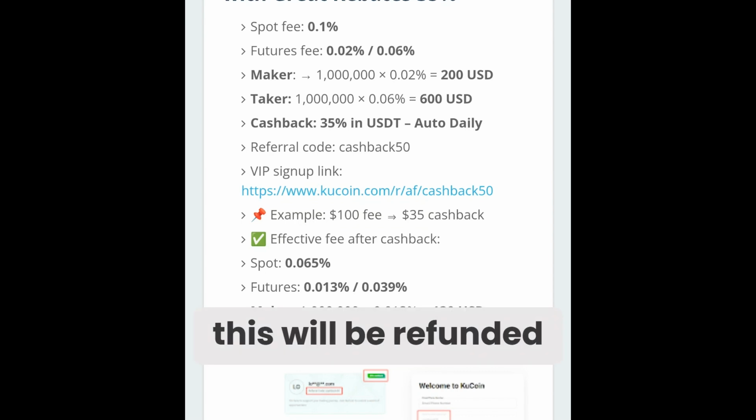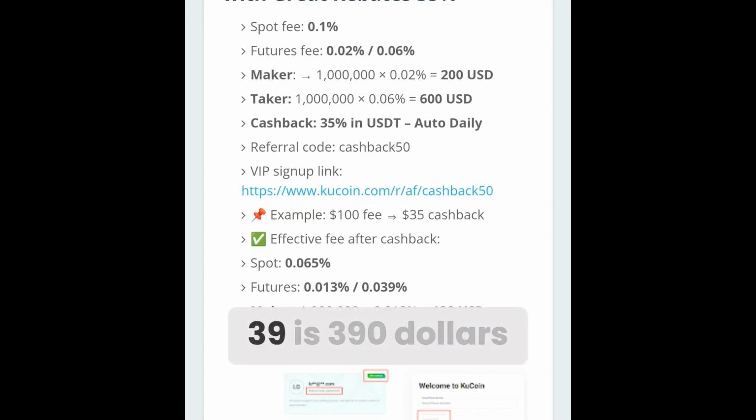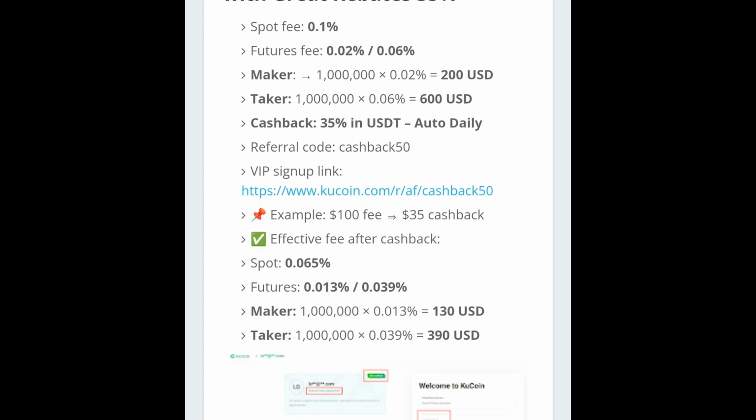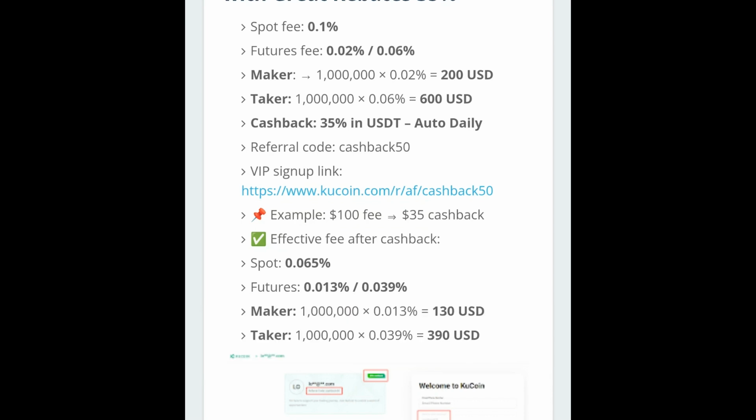The amount refunded is $70 and the total is 0.039%, which is $390, and the break even is about $240.